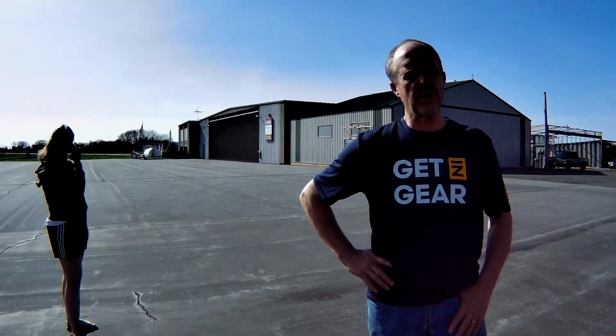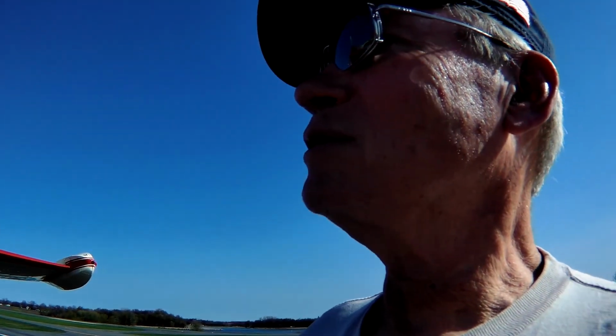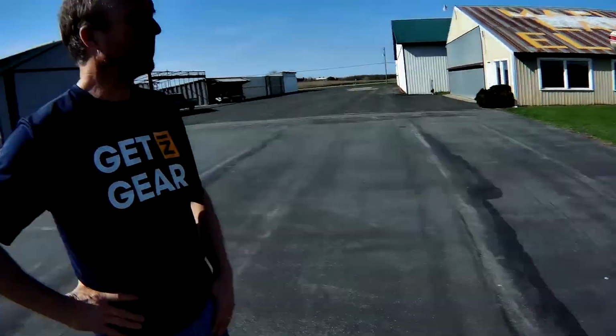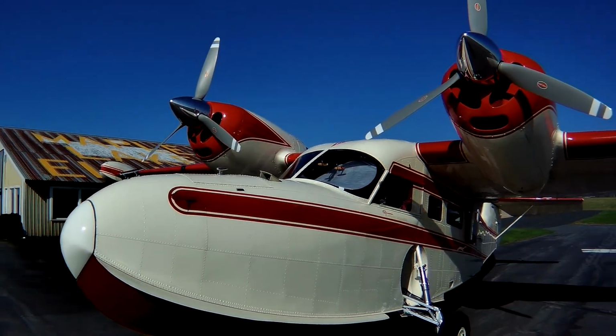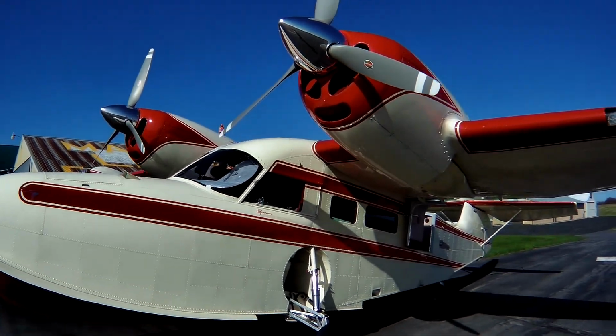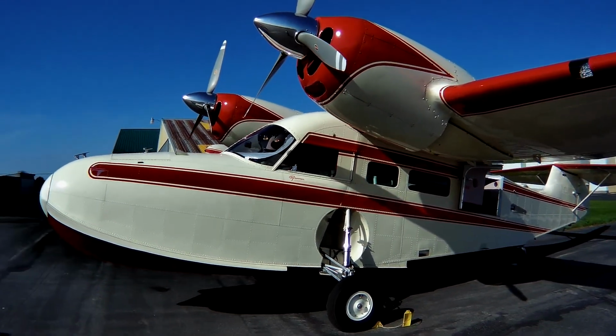Attracted to the floats. I'm at Maple Lake here, and I came across this, what is it, a Grumman? Grumman Widgeon, 1945. 1945 Grumman Widgeon. Yeah. Take a look at this. Beautiful plane. Just gorgeous.